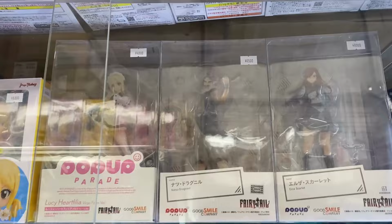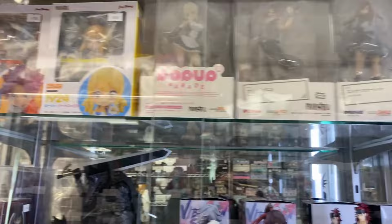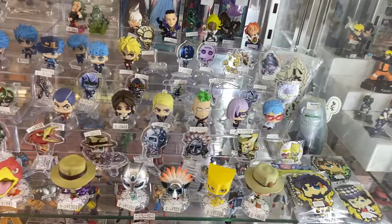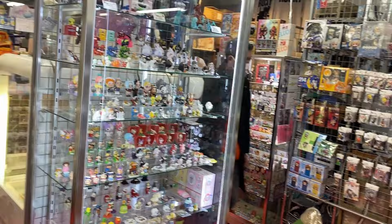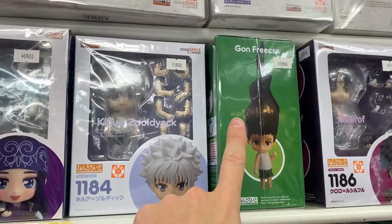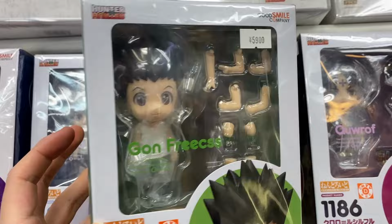About $60, $80. Ooh, a Fairy Tail Nendoroid. And Yu-Gi-Oh! Random Yu-Gi-Oh there. Lots more JoJo figurines and acrylic stands. The presentation in this shop is beautiful. I really, really like it. Fullmetal Alchemist is behind me. Lots of Hunter figurines here. Oh my god. Gon becoming adult. Becoming adult Gon as well. That's $60.